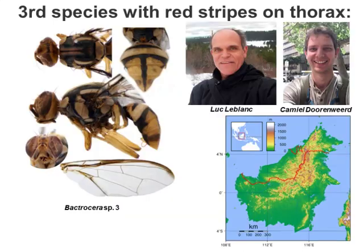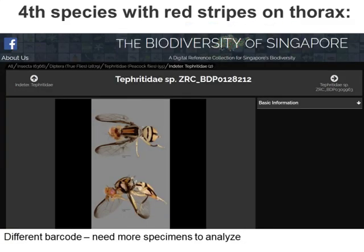what to do next. So I contacted Luke and Camille, and Camille immediately said, oh yeah, striped Bactroceras, we do have one. It's from Malaysia, from Borneo, Malaysian Borneo. It's very similar to Diptera, and let's do something together. And then, of course, you go online, you go to the Biodiversity of Singapore website, and then you have this unknown Tephritidae there, which kind of looks like Bactrocera to me, and definitely it needs more investigation as to what it is. So I already spoke to Yu-Chan, and we'll try to figure out if it is something new as well, and if it goes into our key as well? We'll see.